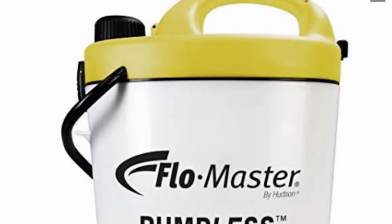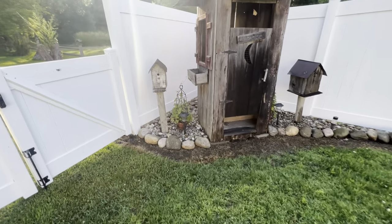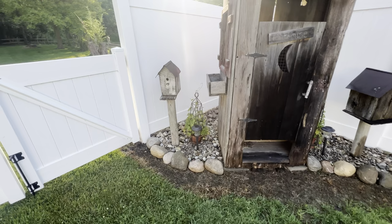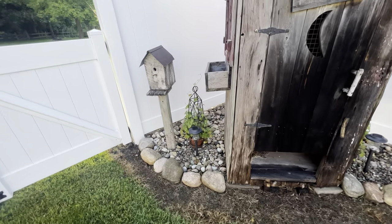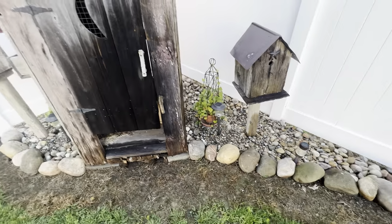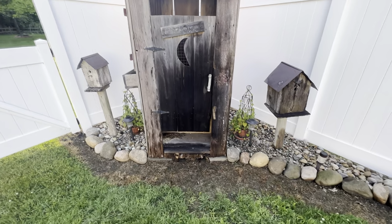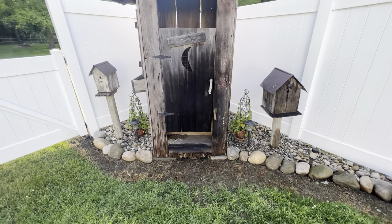My next favorite product is this, a pumpless battery operated sprayer. It just helps so I can do weed killer around the edges of our gardens, underneath the fence. You could have one for pest control too if need be, but this is heavenly not to have to pump.